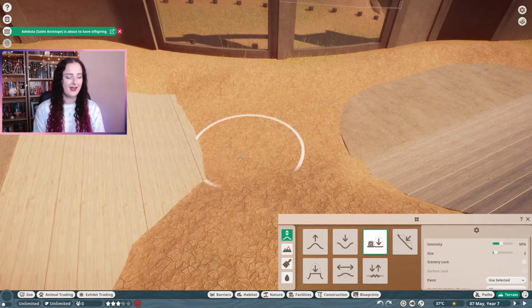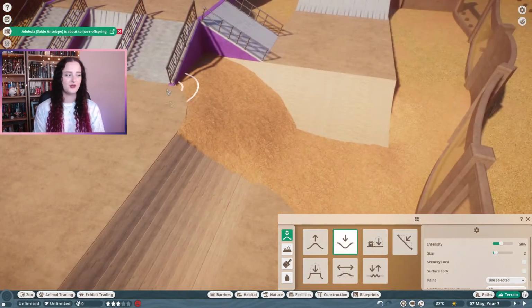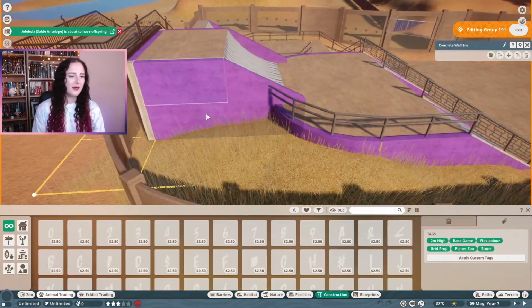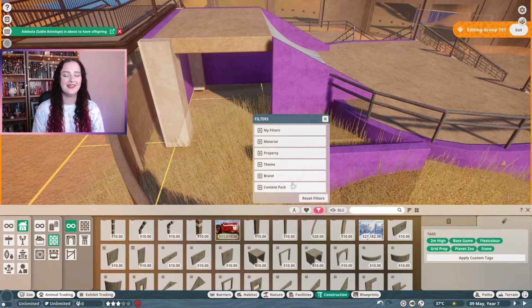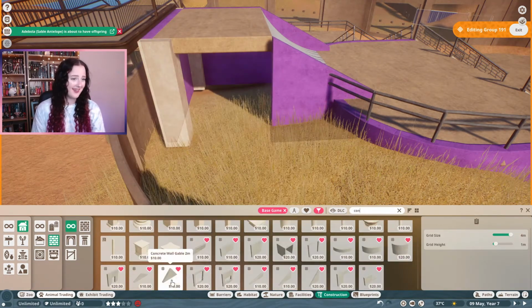Like, I never did it, but I was not an athletic person ever. I still aren't. And now I'm happy with the general layout of the skate park. It's kind of about time for me to actually make this into a habitat, not just a skate park.